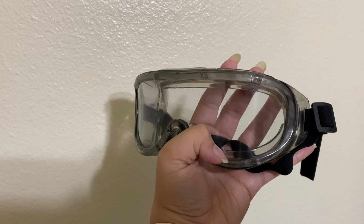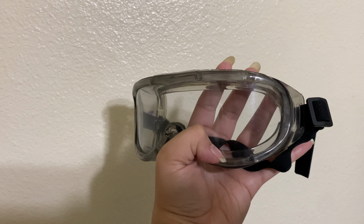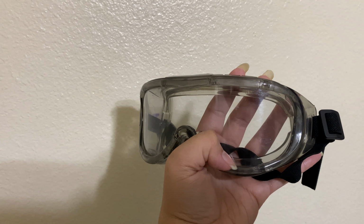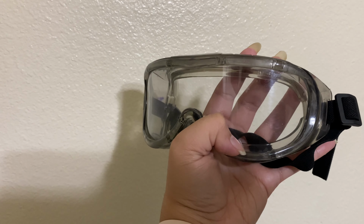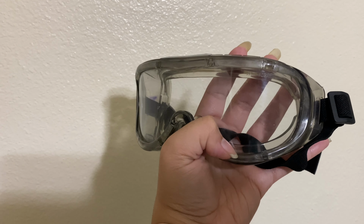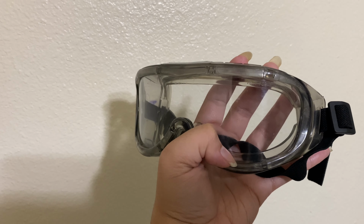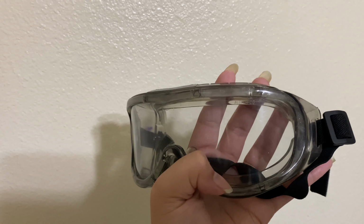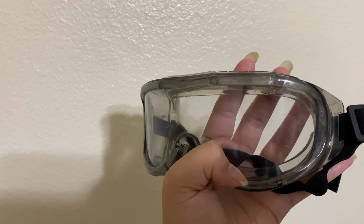These claim to be anti-fog. I'm not sure if you can sort of see on there that it says that. But like I mentioned, with the whole mask requirement, these fog up pretty badly and I have to use those drops in order to be able to see out of them. But yeah, like I said, these are your typical goggles, approved for wet labs such as chemistry.